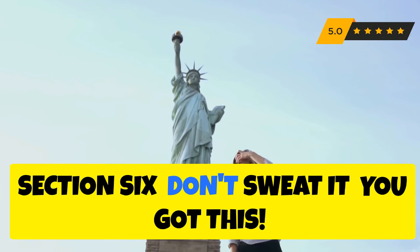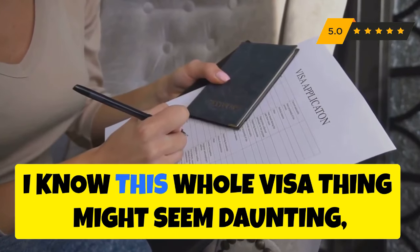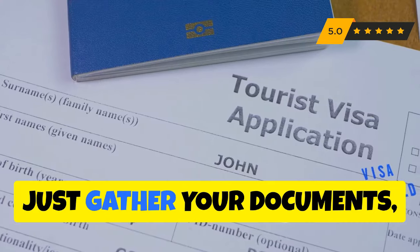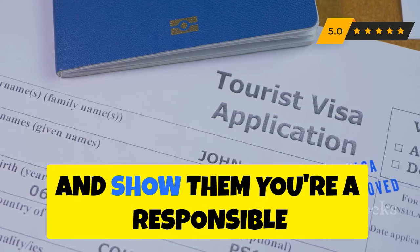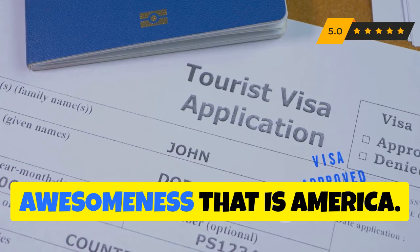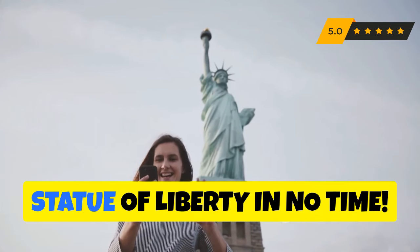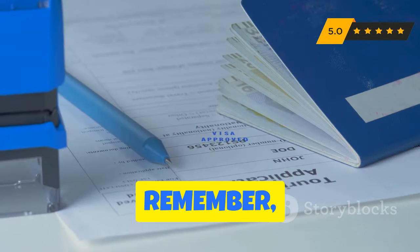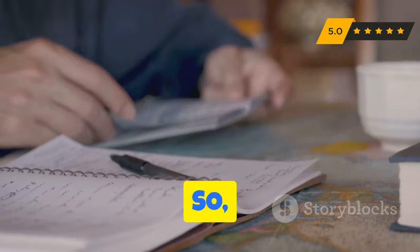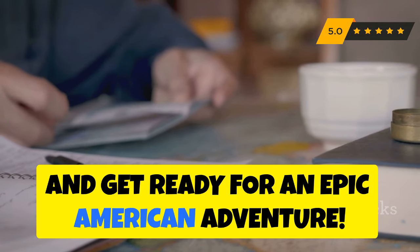Section 6. Don't sweat it. You got this. Listen, I know this whole visa thing might seem daunting, but don't sweat it. Just gather your documents, be honest, and show them you're a responsible traveler who just wants to experience the awesomeness that is America. With a little preparation, you'll be snapping selfies with the Statue of Liberty in no time. Remember, having all your ducks in a row makes the visa process way smoother. So do your homework, get those documents ready, and get ready for an epic American adventure.